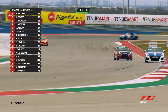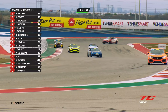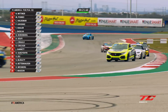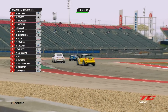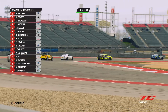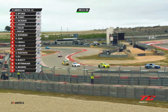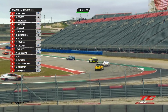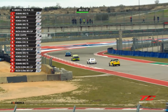And then behind him, there you see Haldeman, there's Gronke, and behind Gronke now is a heck of a queue. The number 77, another X Factor Racing Honda, Taylor Hagler in the black armor. Behind him, Jose De Silva. It's nice to have Jose running in this championship in his MX-5 Global Cup car. Right behind him is Norenberg in the team entry to Pombo. And then Sufi.